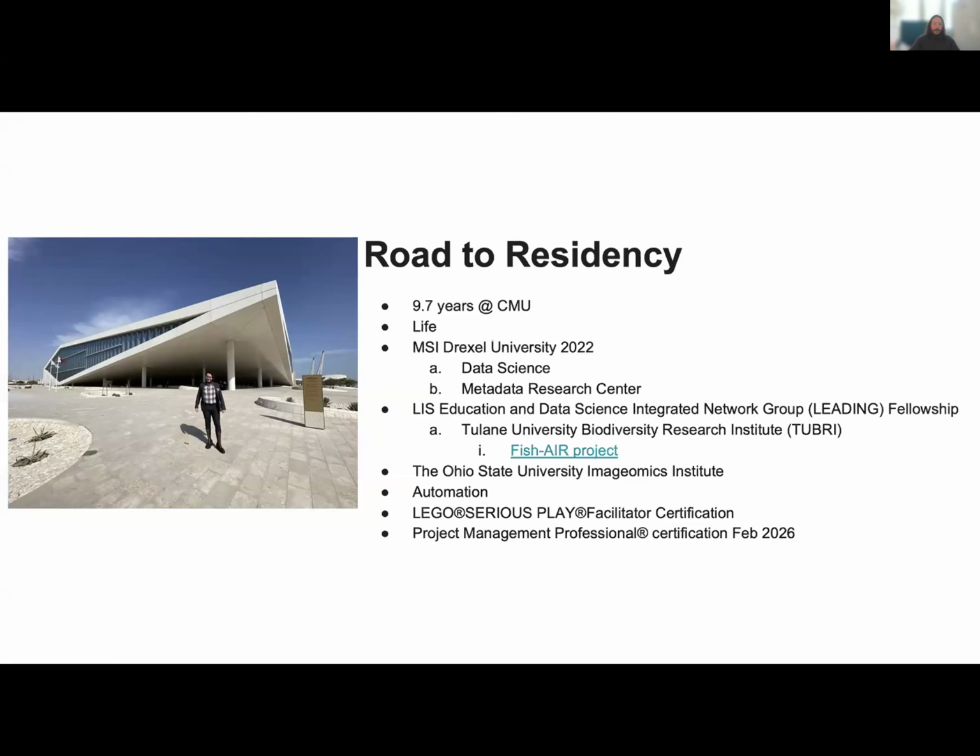After I graduated, I was an LIS Education and Data Science Integrated Network Group, that's LEADING, fellow. I worked with Tulane University's Biodiversity Research Institute, and we helped develop the Fishare product, which is kind of an AI-ready data set that's self-contained for large fish images.